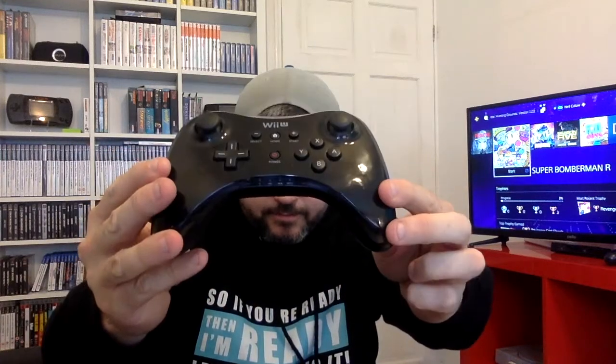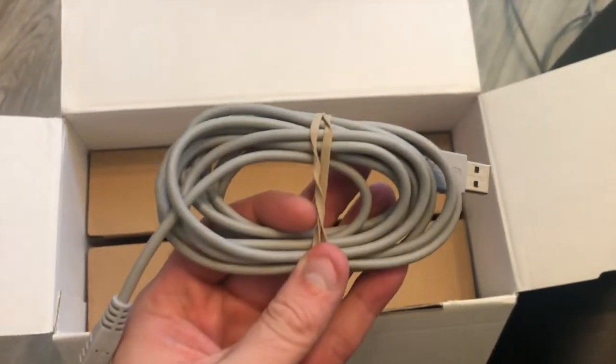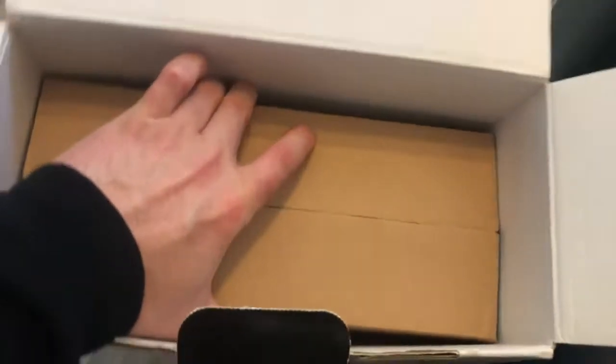Buttons feel good. Sticks feel good. I mean, it looks awesome. It really does. Brilliant. So then we've got a Nintendo USB cable. I guess that's for the pad. And then we have this here. So then, guys, let's have a look and see. Let's get this one out.